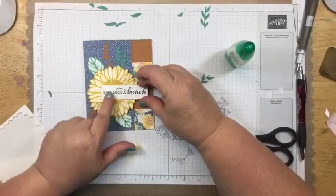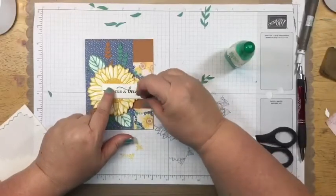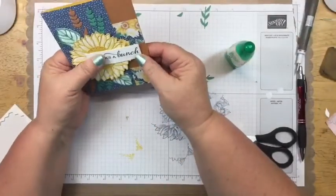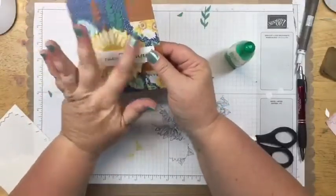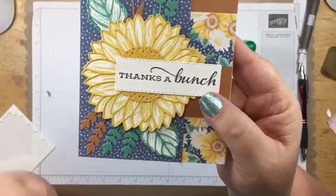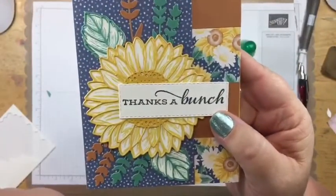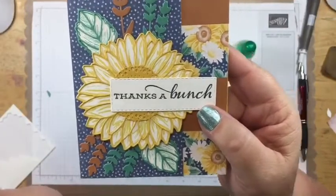See why I didn't put that center piece in the flower? Because I put it on one of the cards that I did earlier and then realized I didn't need to do that. And it kind of looks good with the Daffodil Delight ink and then the Bumblebee over the top of it, because this is darker, and so it really makes that pop a lot more.